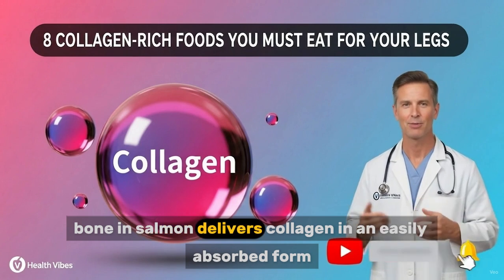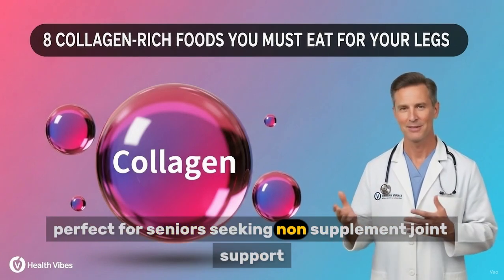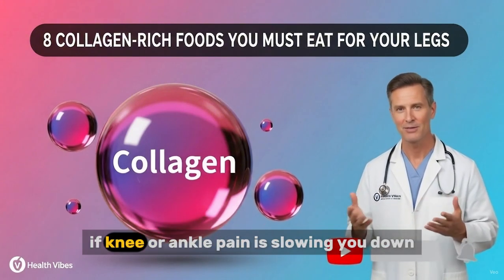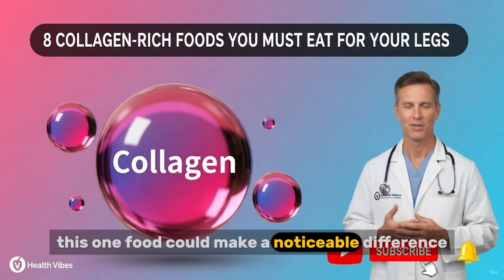Bone-in salmon delivers collagen in an easily absorbed form, perfect for seniors seeking non-supplement joint support. It's affordable, shelf-stable, and easy to prepare. If knee or ankle pain is slowing you down, this one food could make a noticeable difference.